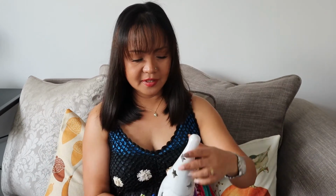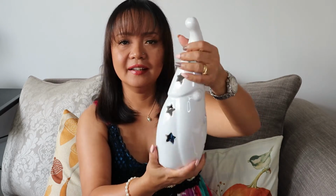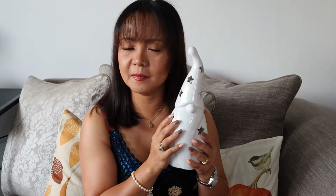Also, speaking of Christmas, I thought this is so cute. I just can't not pick it up. Look at this lovely gonk. It is a tea light holder, so I cannot not pick it up really. Only $4.99, I think it was. And so I decided to pick one up. There was another one actually that I did like. I wish I had, the husband wanted that one. I can't remember what it was. It was so cute as well, but slightly smaller for $3.99. But I like the gonk. I don't know what it is. It's something about gonks that I really love.